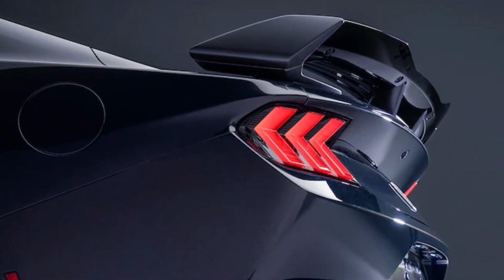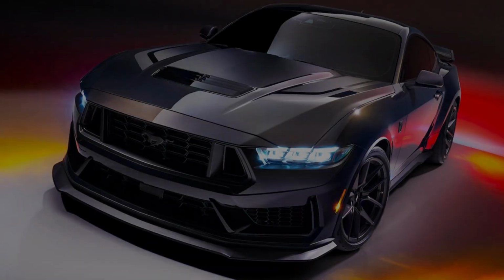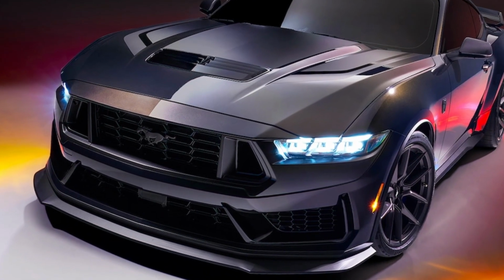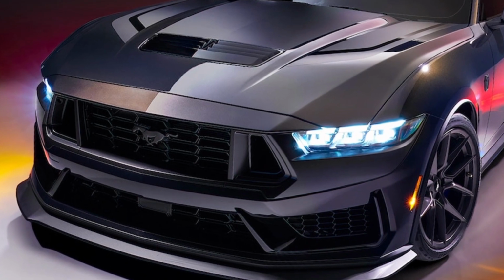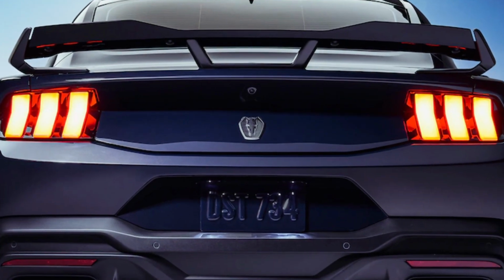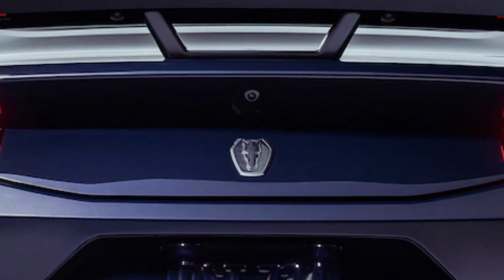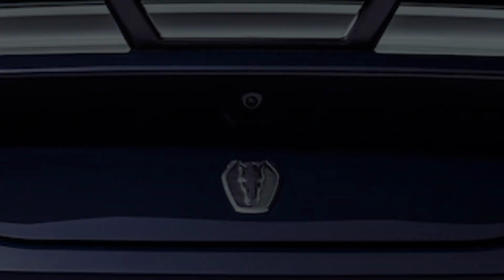Mustang enthusiasts might appreciate the fact that the Dark Horse model gets unique badges showing a front-facing horse that looks like it's been sent directly from hell. The regular Mustang badge shows a horse from the side. Badges inside and out call out the Dark Horse model, and you'll even find some recognition of that model in the infotainment system and digital gauge cluster, too.